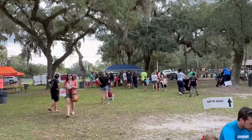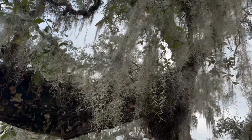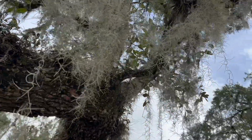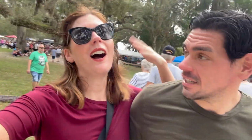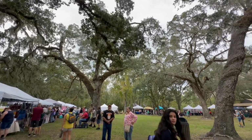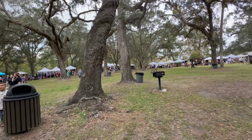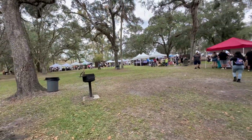This is the line we did not feel like waiting in to try alligator meat. It's hot. The Arts and Crafts Festival just went on and on and on. We could not believe how many tents and vendors were set up all around the park.